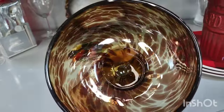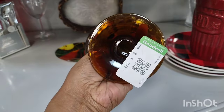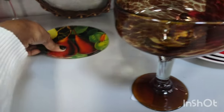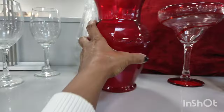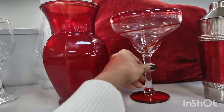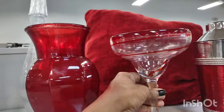This was beautiful. I don't even know why I left it. Oh, beautiful, beautiful, beautiful. I like that tortoise shell design. And it was so well made. I assumed it was vintage, but I'm not 100% sure. This was beautiful, too. But it wasn't as well made as the other one. They were the same price, a dollar and change.